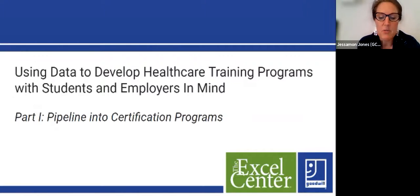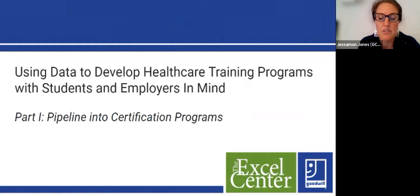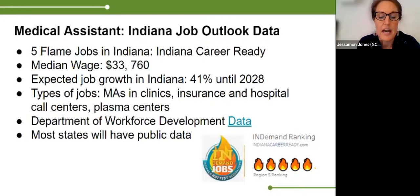Before we talk about how we build the pipeline for students, we wanted to help you understand our mindset and how we decide what programs to offer. We think about the employer need, we think about job growth and hourly wages, and we want to make sure that students have sustainable wages when they get into the career. So this is a slide of information and data that we collected about medical assisting in Indiana. And that is the program that we focus on for the presentation, going through all the ins and outs of building the pipeline and what that program looks like.